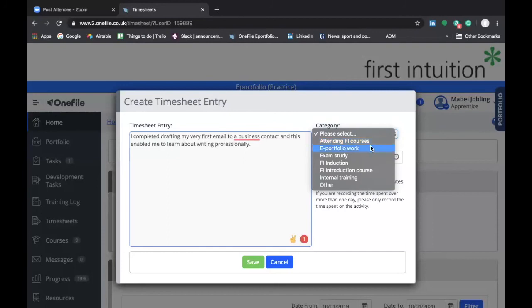Or, for example, if you were submitting a reflective statement, you might include it against e-portfolio work, which is, of course, what we're doing here. You have exam study, which you may use for submitting time that you attend on the revision course for your final exam. This is a category that you could use for your initial introduction course. And if you have qualifying internal training, you can use this heading here.